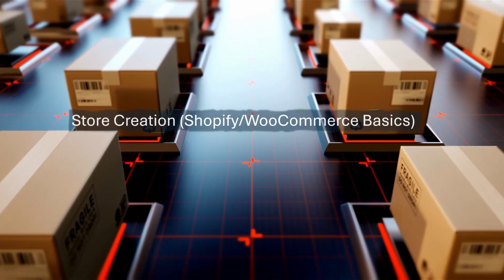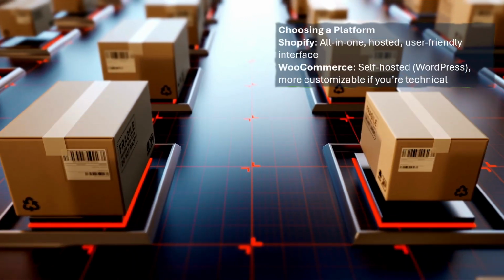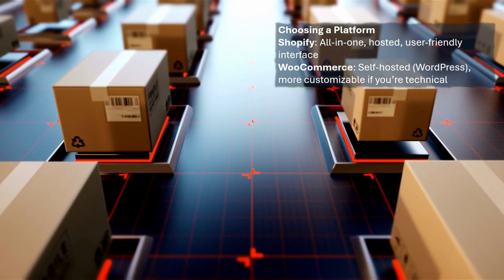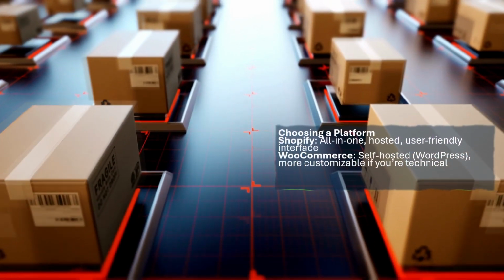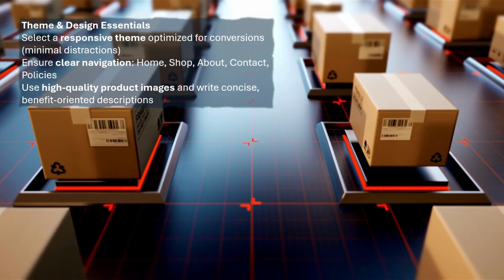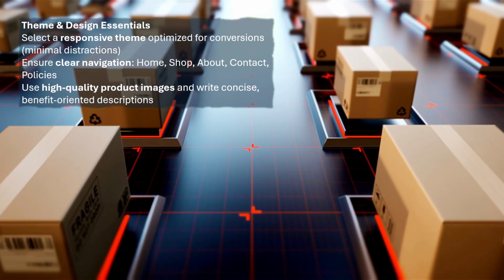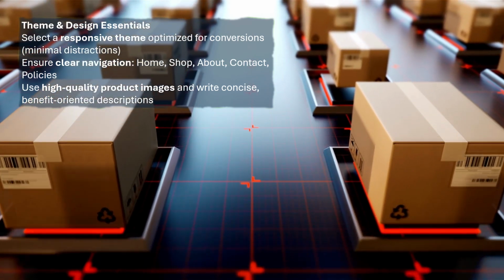Shopify is ideal if you want an out-of-the-box solution. You pay a monthly fee and they handle hosting, security, and performance. If you already run a WordPress site or want full control, WooCommerce, the e-commerce plugin for WordPress, is a great option. Whichever platform you pick, choose a responsive theme. That means it looks great on desktop, tablet, and mobile. Customers need to find your menu intuitively: home, shop, about us, contact, policies.